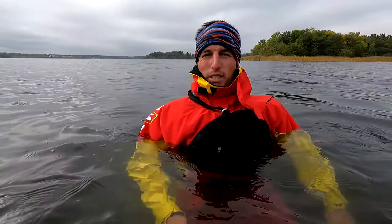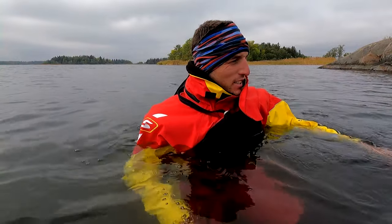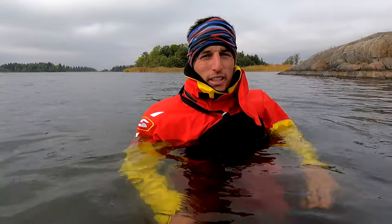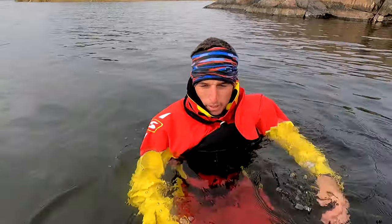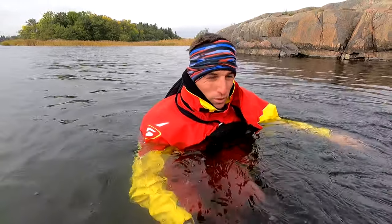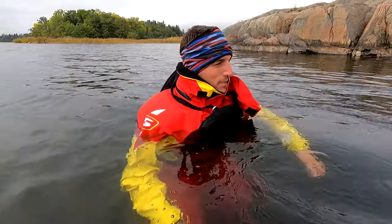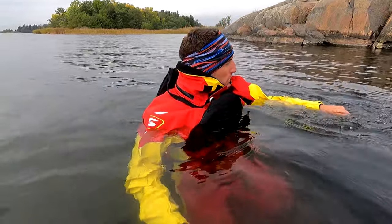It's a breathable material, so you never sweat inside. It's really high-tech, it's like Gore-Tex, even better. And yeah, you can swim, you can stay in the water for as long as you want, and you should really stay dry. Let's see if this works.